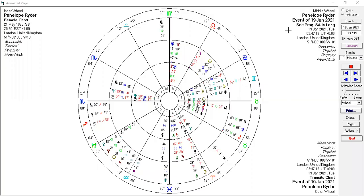Hey guys, it's Penelope in London, and what I'm showing you is the progressed chart with the natal chart and the transits. If you've not seen it before, this is what we can do with Solar Fire. You're able to look at a tri-wheel, and this is called a tri-wheel. There are 3 wheels. So if I get my marker here, I'll show you.